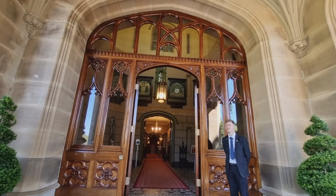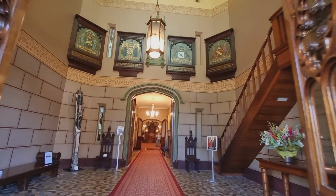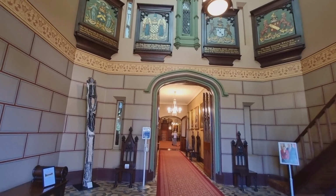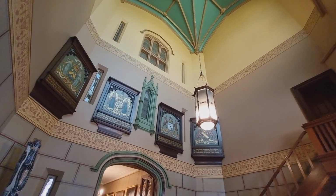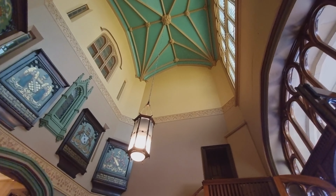Before we get into too much detail, let's go inside and have a closer look at what we can see. The house is open on Fridays, Saturdays and Sundays from 10:30 a.m. to 3 p.m. to the general public. But not all the areas of this building are open to the public, as the Governor of NSW lives in this place.